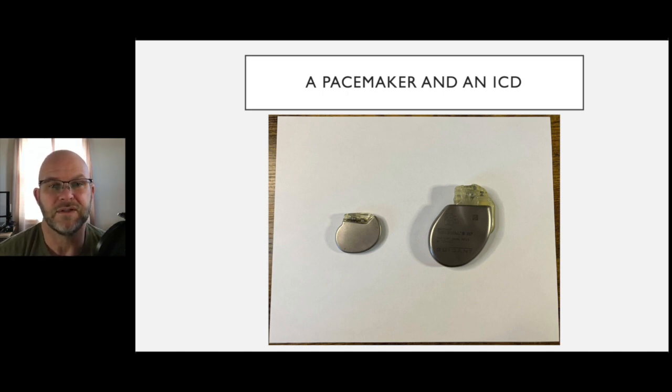You're also seeing things called biventricular pacemakers and defibrillators, which also the proper name is CRT, cardiac resynchronization therapy. And we'll talk a little bit about that as we go on.